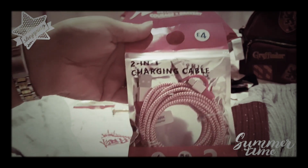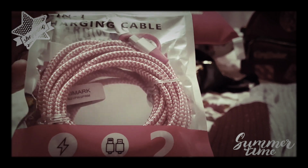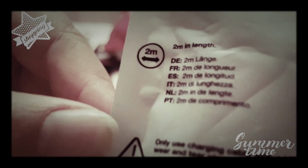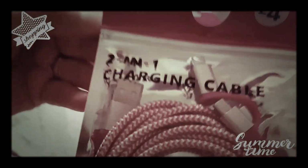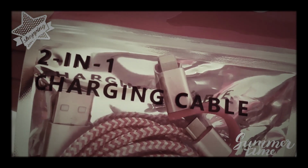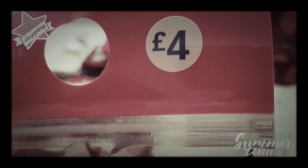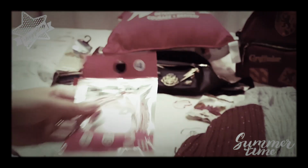Got this, I needed to get me a little longer. The other one I've got is shorter than this, so I really needed it. What's on the side? That's what it can charge. I'll put it there as well. It does say on the front there. And it's £4 for that. It's a good price, and that's 2 meters.